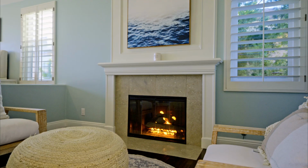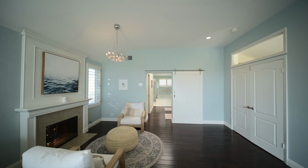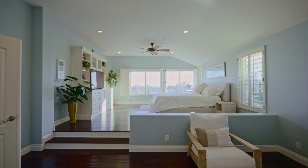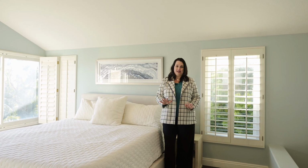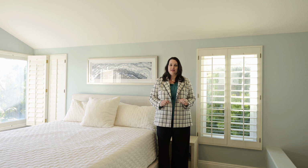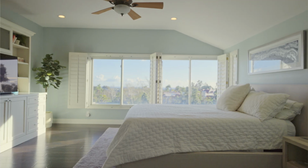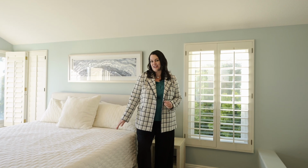There are 2 cozy fireplaces, one in the family room, clearly visible from the kitchen, and one in the primary suite. One of my favorite aspects of this home is the master suite. From laying in the bed, you have a spectacular view of that sparkling blue Pacific Ocean. What a fantastic thing to start your day with when you wake up.